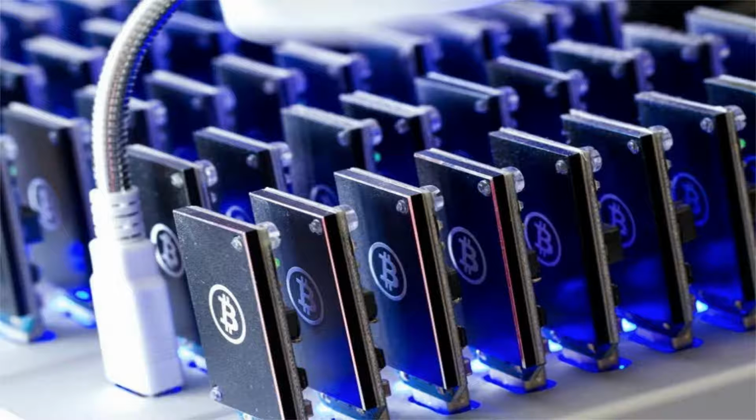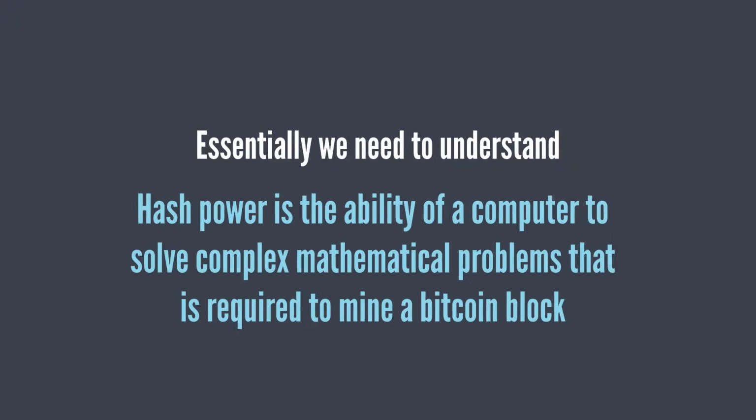So really the whole premise is all about pooled computing power, and I'll get into proof of work and how mining works in another video. But essentially what you need to understand is that hash power is the ability of a computer to solve the complex mathematical problems that are required in order to mine a Bitcoin block.